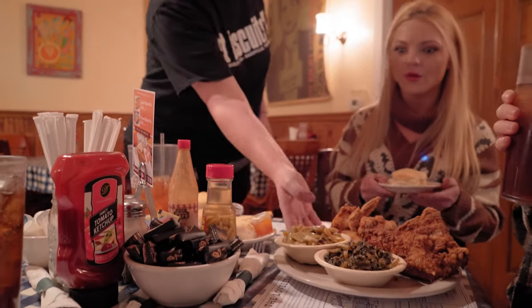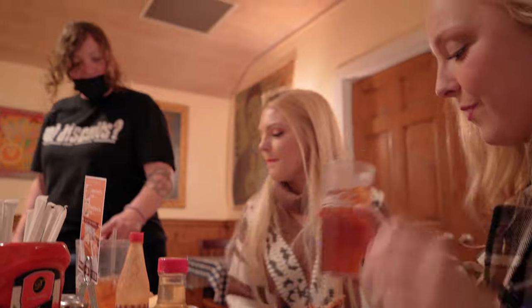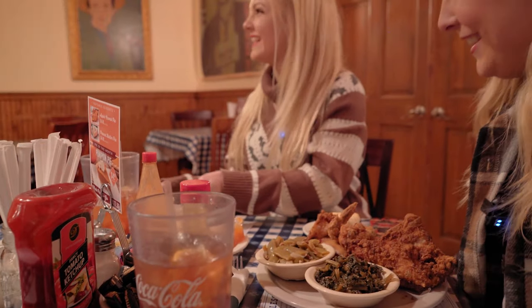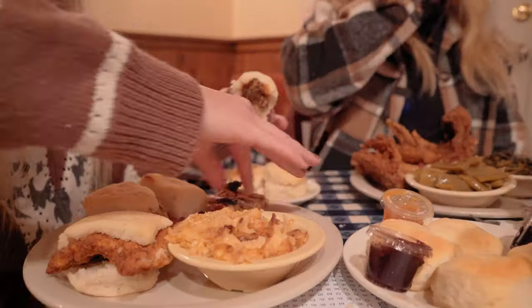Welcome. An extra plate. Thank you. Oh my gosh. That looks amazing. Fried chicken, fried green tomato, ham, and pork. Look at this sampler. Thank you.